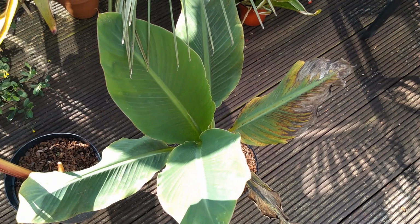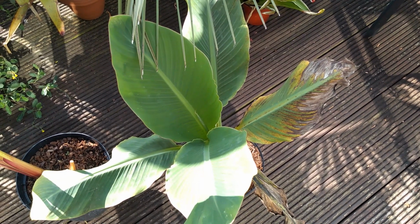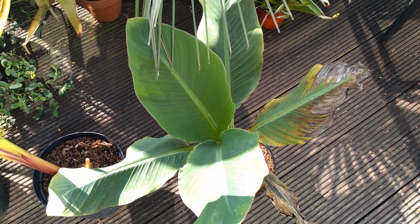So I think next I'll give you a tour of the garden, now that we've got maximum growth in the middle of September. And of course it's officially autumn from next week, so let's have a look round.